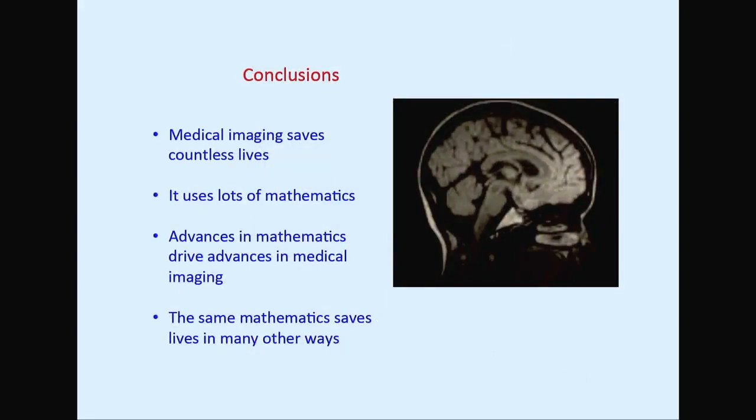So just to conclude, medical imaging now saves countless lives every day. It works because of a lot of mathematics, and the advances in the mathematics have driven the technology. So this 100-year-old paper has now led to this entire medical imaging technology that we rely on so much, and the same mathematics can save lives in many other ways. So if nothing else, this is a reason for saying hurrah for mathematics.